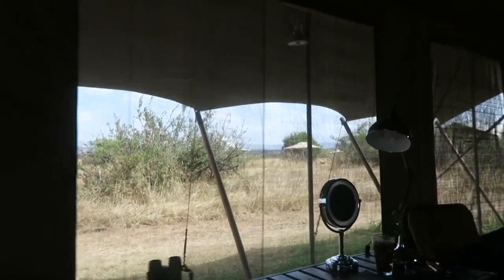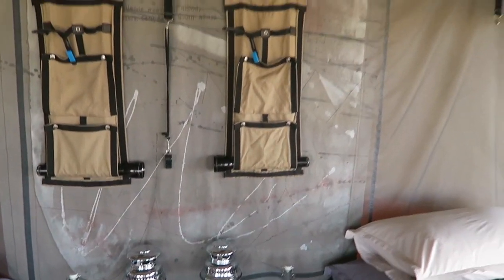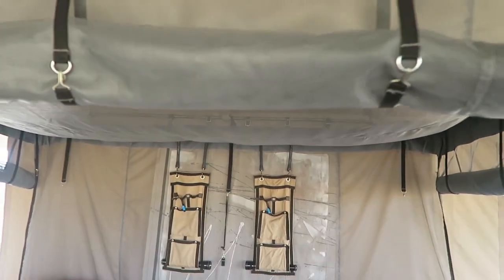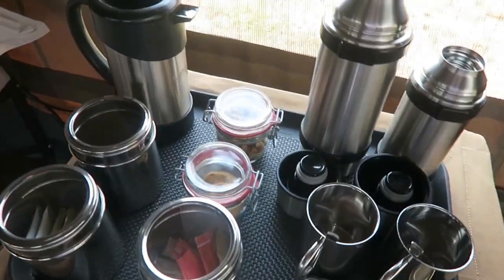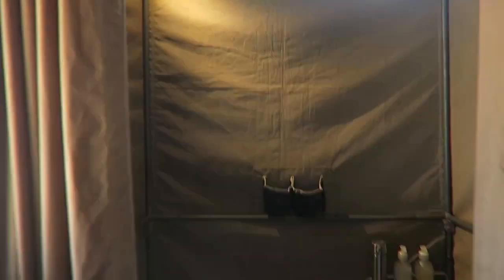I'll give you guys a little room tour of where we'll be staying for the next two nights. So we have our little desk area over here, our bed spaces over here, little lamps, our insect net, a small snack area, a little bit of our closet space, another closet as well, and then here is the bathroom. Fully functioning toilet, of course, laundry services, sink, and then the shower is with a bucket up there. And we're about to head out for our afternoon game drive.